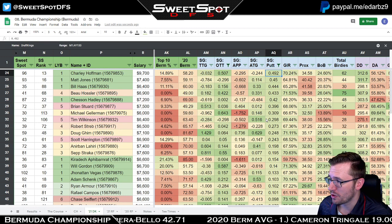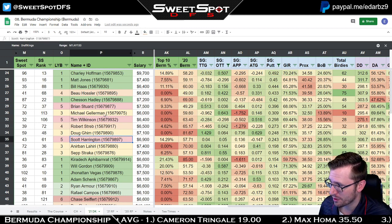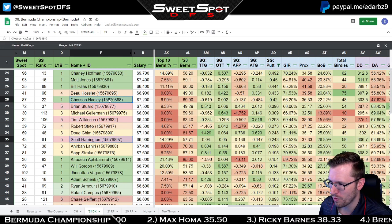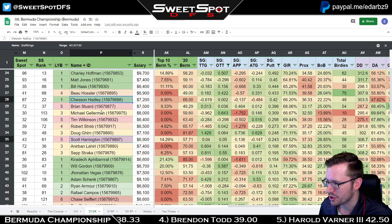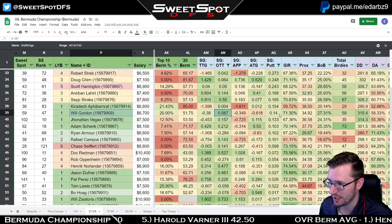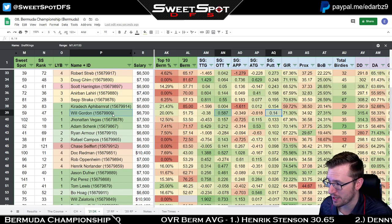I guess all of the notable golfers, I can just go ahead and talk to you about them. I think Scott Harrington is a notable golfer. So is Chesson Hadley. Hadley actually has a bit more positive putting and obviously he has negative tee to green, so I'm not sure how I feel about that. Will Gordon makes this list. Great off the tee, and putting's not terrible. So Will Gordon, I don't think is a terrible play. I probably will be playing.